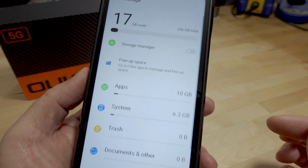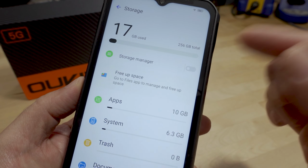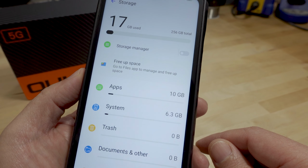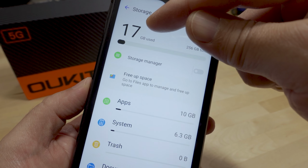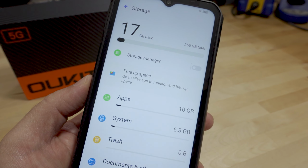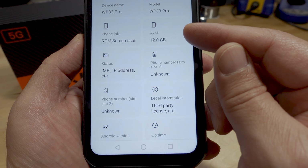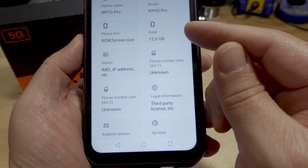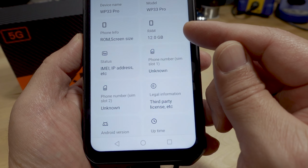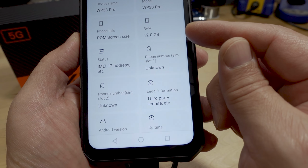In terms of storage, we have 256 gigabytes of onboard storage, and of course you can use a micro SD card for additional storage. You can see here, there's hardly anything on here in terms of bloatware. It only uses 17 gigabytes. So interestingly, this particular phone comes with 12 gigabytes of actual RAM. It's not currently using the memory expansion feature, which I think can go up to 24 gigabytes of RAM.